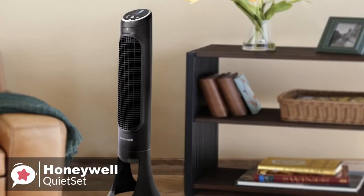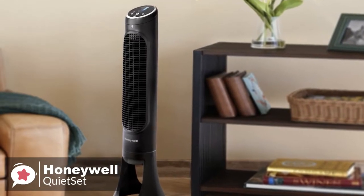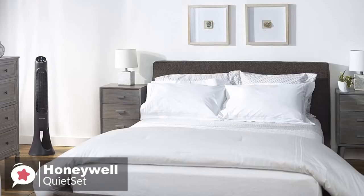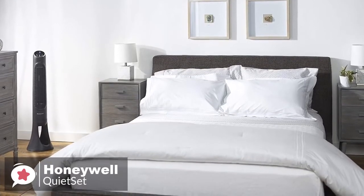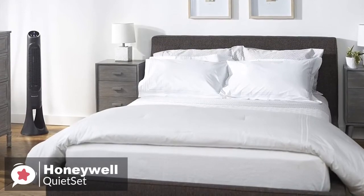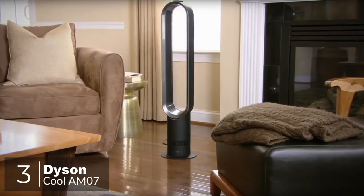Overall, the Honeywell QuietSet Tower Fan is one of the quietest fans on the marketplace. It's the perfect fan to use when you're sleeping, and there's so much speed control that there's a fan speed for every comfort level. And it is one we would recommend. At number 3 is the Dyson Cool AM07 Air Multiplier Tower Fan.